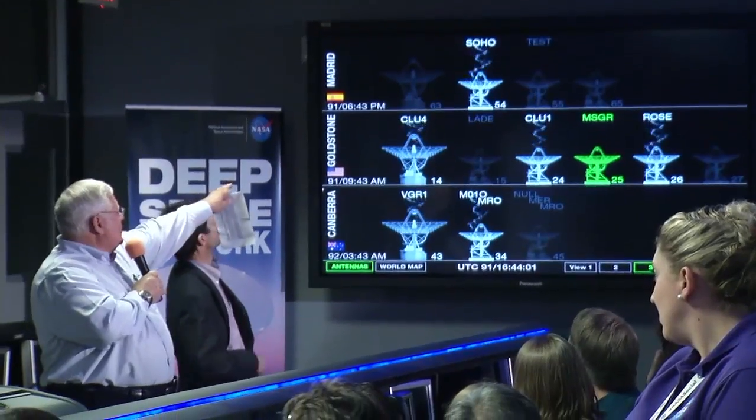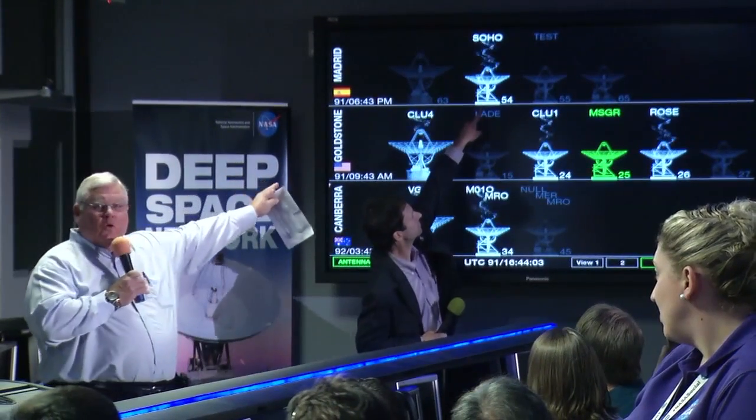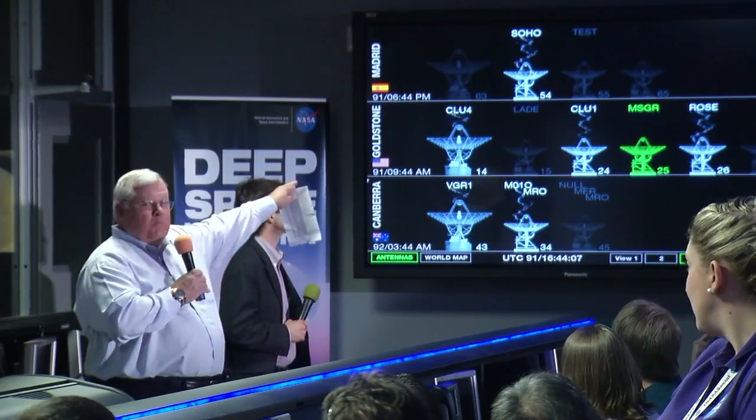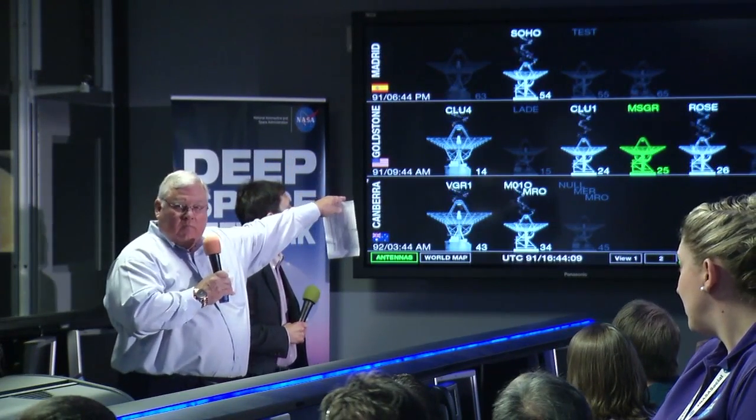Thank you. When you're looking at that graphic that you have up there, the animation, when it's grayed out, what does that mean? When you see those waves coming in, is that specifically from one or multiple ones? That means they're active at that time. That means, for example, on DSS-54, which is in Spain, a beam waveguide antenna is currently tracking the SOHO spacecraft. The signal is, you're doing both uplinking and downlinking at the same time.